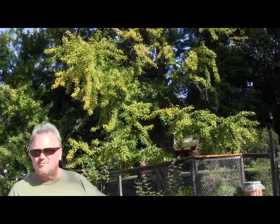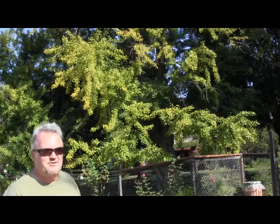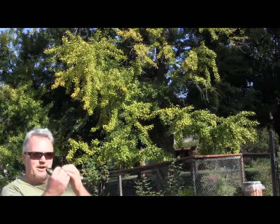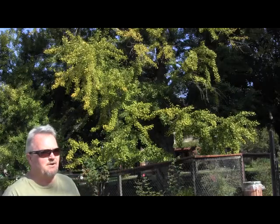It's the largest specimen in the Tri-City area. It was planted 136 years ago in 1878. Within this tree, there are aerial roots that are starting to melt down from the tree, and it's a very prized feature of the tree. Well, let's go have a look at those.